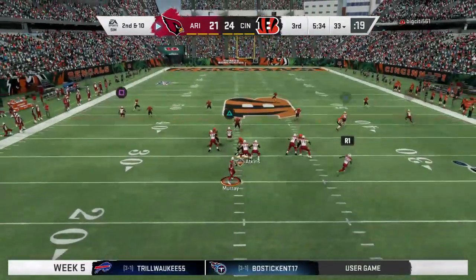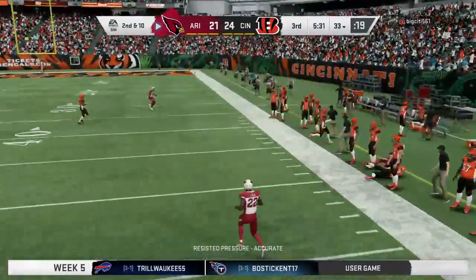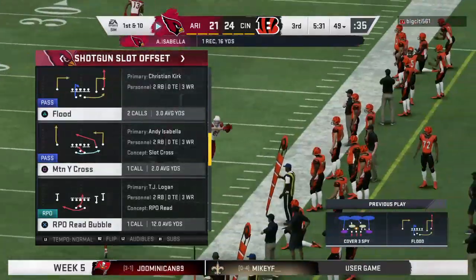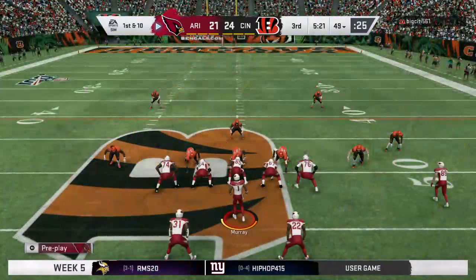He's a big man. Looking to throw on second down. Murray going to get this to his rookie. That's Andy Isabella. 16 yards, a first down. And, boy, they had high praise for this rookie receiver when we asked the coaches about him, didn't they?